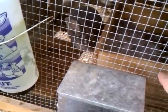I gave 1 to her, so she had 4. Now she has 5. And then she had 6, and I gave her 1, so now she has 7. And she had 5. And I think I gave her 2, so now she has 7. All total, I have 25 babies in this box. And so that's where we're at.